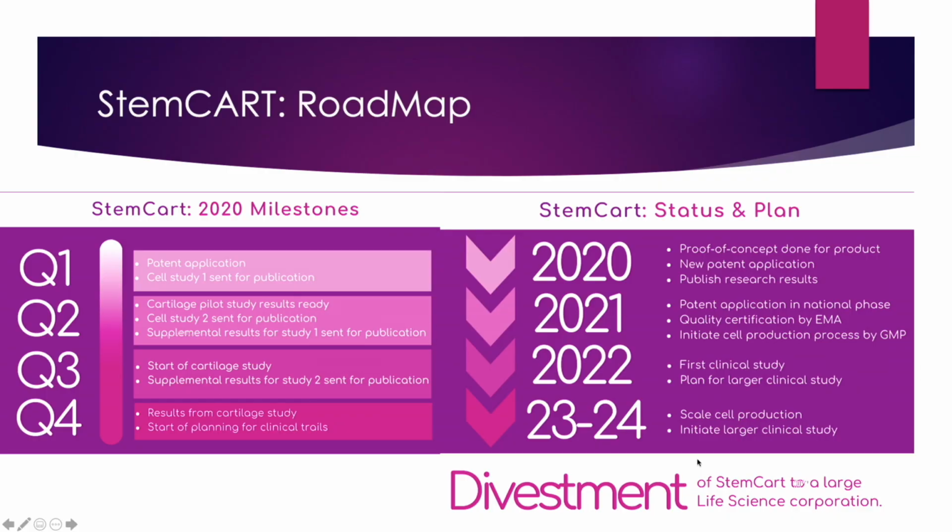The roadmap forward is pretty clear to us. We have already embarked on it, as I said, for this year. We have a patent application, we have further studies, we have publications coming out, etc. And for the coming 5 years, we have a fairly clear path as well that is supposed to lead to the divestment of the project to a larger partner, either through a license or through an acquisition.